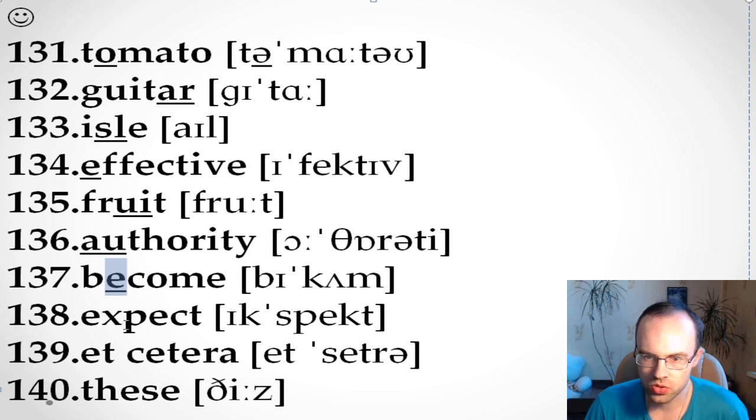It isn't "expect", it's e, expect. It isn't "etc.", so the stress is on this syllable, etc., not etc., no. It isn't "this", no, it's these. It's a long sound and the sound is z, these, okay? So, tomato, guitar, aisle, effective, fruit, authority, become, expect, etc., these.